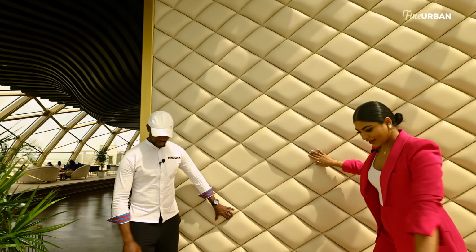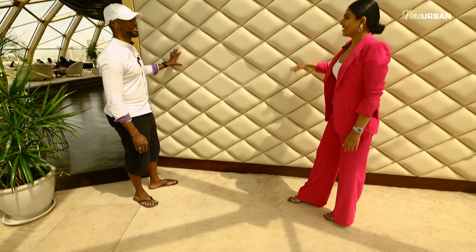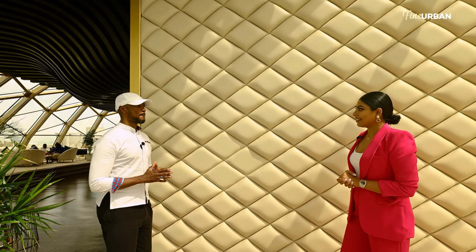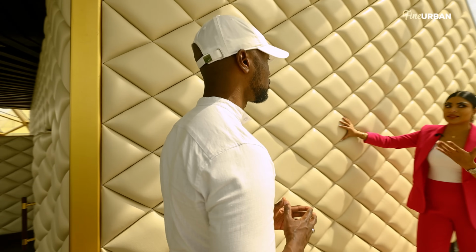Look at your flooring. It doesn't get more luxurious than this. And I like how it blends into the door as well. Exactly, and you don't feel like it's leather. It blends with the environment, with the roof.